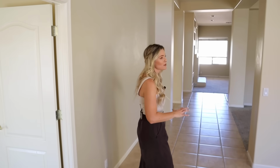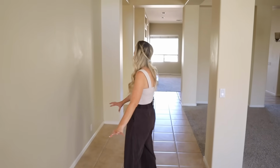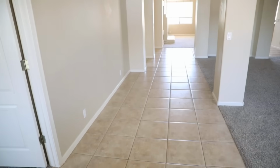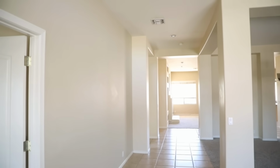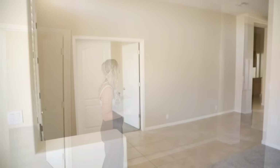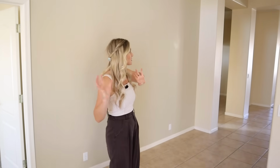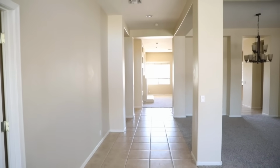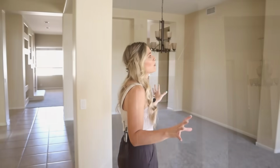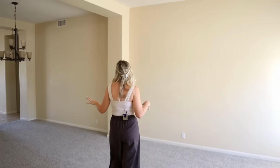So once you come through the entryway, you have this nice, long, big, beautiful, kind of like grand entryway. The ceilings in this home are 10 feet tall, which is really nice. There's a lot of space here for me to kind of style or create something. Also just love how your eye is drawn back to the living room, which I'll show you guys later. But this is kind of like the more formal living room and the dining room space.